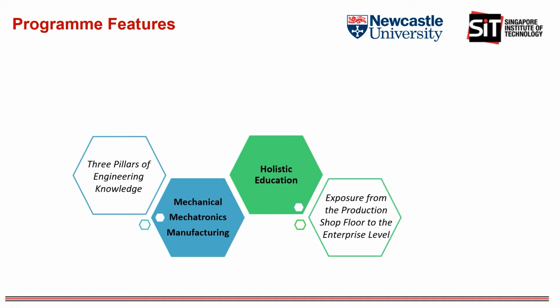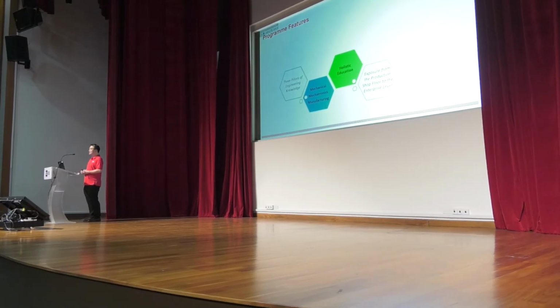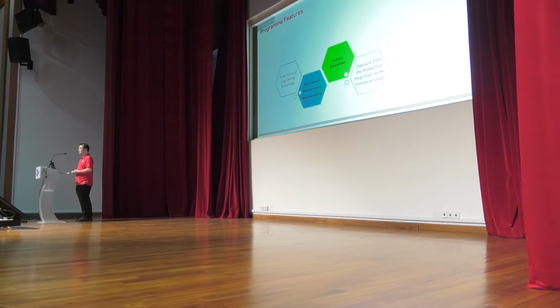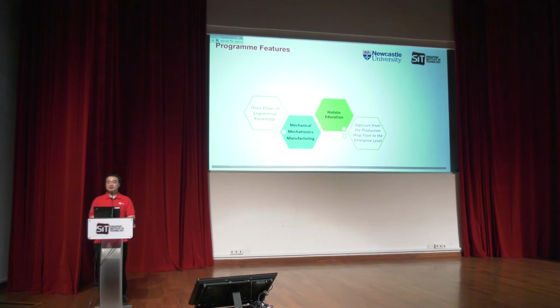We consider a holistic education in our degree program, whereby students not only learn about the theory and applications of, for example, machines on the factory shop floor, but are also educated with an understanding of the entire manufacturing ecosystem. This includes the processes at the middle management level, including learning about manufacturing execution systems, MES, as well as all the way up to the corporate level at top management, which includes logistics and supply chain, and also some awareness about enterprise resource planning, or ERP.